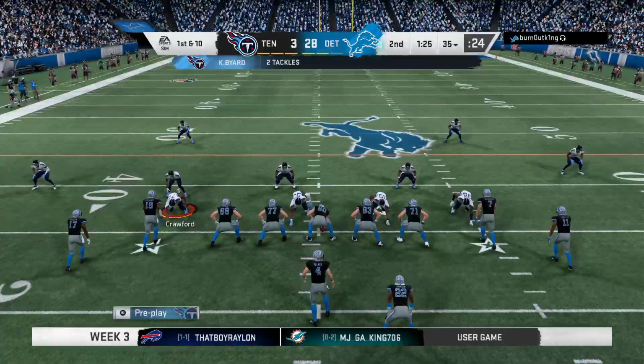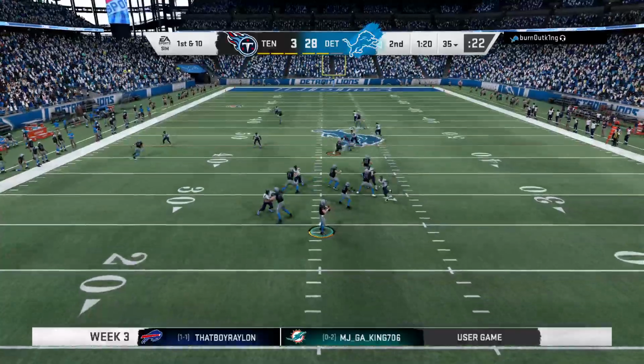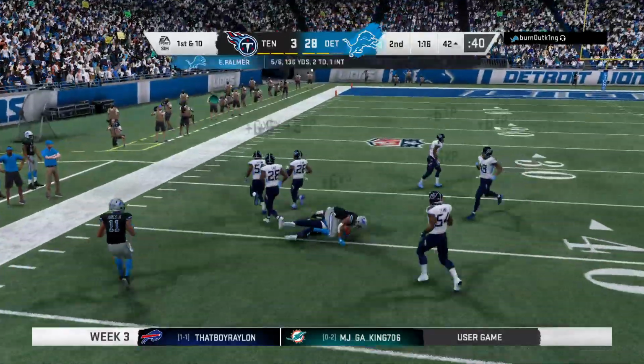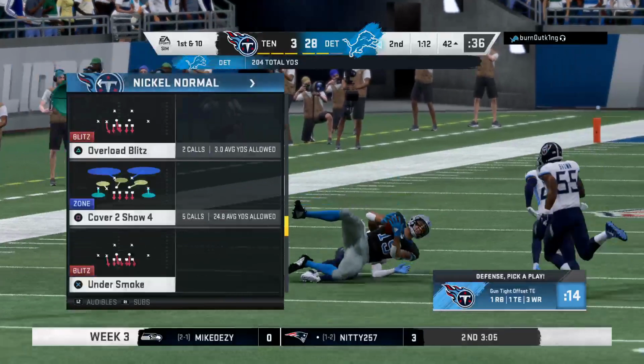Ball up to the 35 now as they come up on 1st and 10. From the gun, it's Palmer. And this is going to be caught. He won the fight for the football. 23 yards on the play.